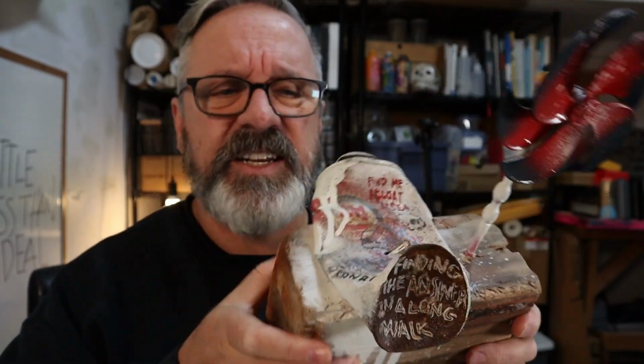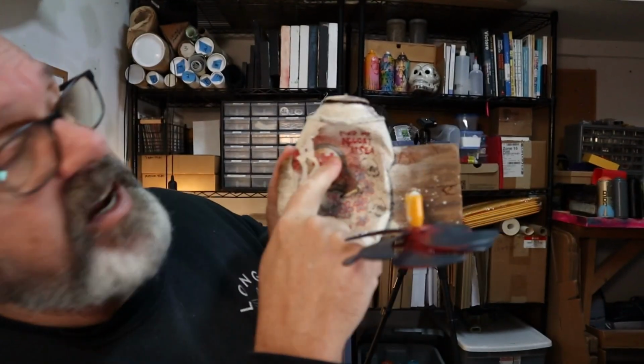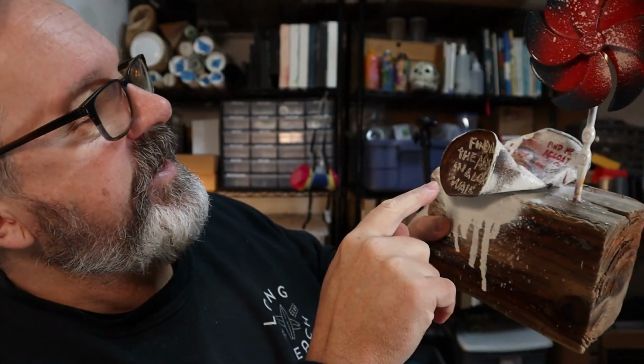I just made this one recently. It was trash, and I decided to just put a nail in it, and it says, "Find me afloat at sea," and then it said, "Finding the answers in a long walk." I was on a long walk looking for what am I gonna make? And this is what I made.